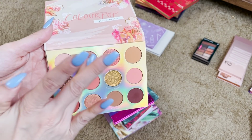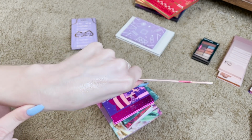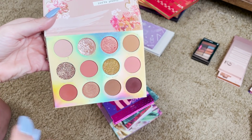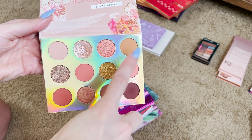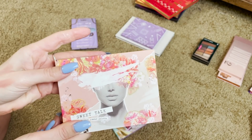It has a Super Shock shadow in it, which is beautiful. It's more of a glittery topper. It doesn't have much of a base to it, but really pretty pinks, browns. Every day you can get a brown look out of it if you want to just use these three with that one, or pull some pink to it. Really, really pretty palette. I love this one.